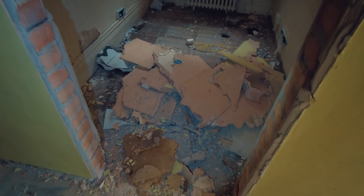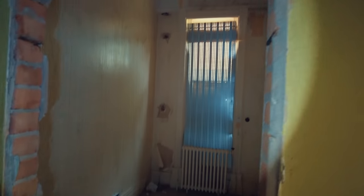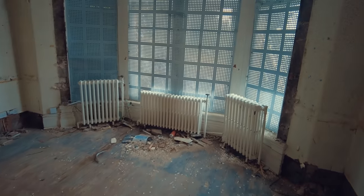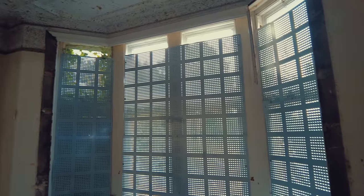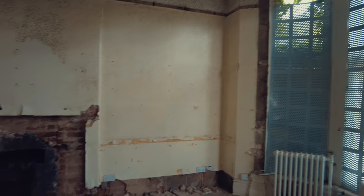Double scanned the room, guys, I apologise. No idea what that one would have been, but my God, that's got a creepy vibe as well, hasn't it? You know? Oh, wow, look at that. You've got this beautiful, well, what would have been a beautiful bay window, guys. You can see the ivy coming at the top of that window. Just look at that, guys.